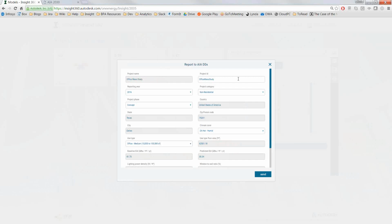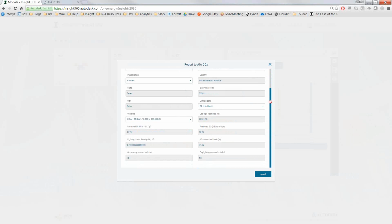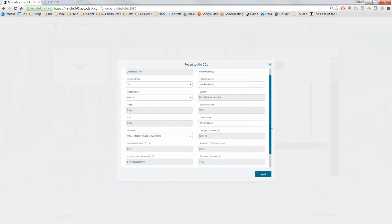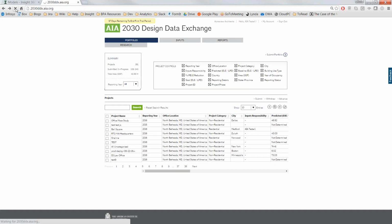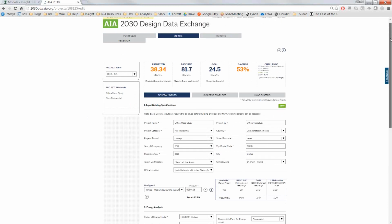So this project name is Office Math Study, and all that information that you would otherwise have to manually enter into your DDX entry, we're pulling it out for you based off of what you've set in Insight 360. So it's pulling your location, it's pulling that lighting power density, the baseline EUI, the predicted EUI, everything that's been automatically done for you in Insight 360. Press send, and that will submit it. I have the DDX window open here, so let me just refresh it. Here we are, Office Math Study. Now we can see, when we open it up here, all that information is automatically done for us.